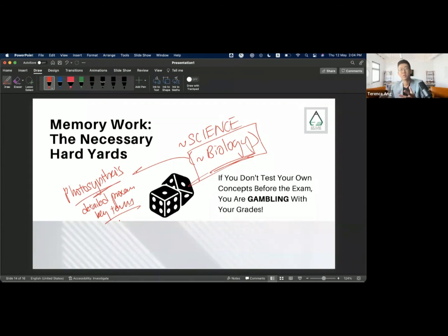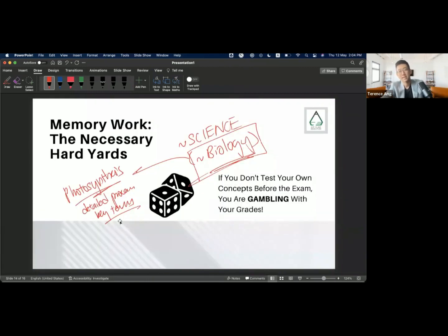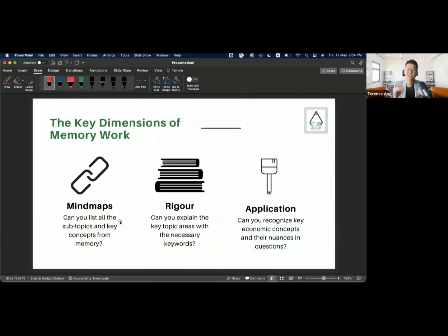That's memory work. Because if you recall what we just said for CSQ, the ability to look at a question and figure out what they're testing you on is extremely important. If you don't organize your knowledge, you have no fighting chance. So here's what we suggest you do when you're doing memory work. The first thing to do, again, I'm biased to my maps, but what I'm really asking for is I need to begin with a bird's eye view.